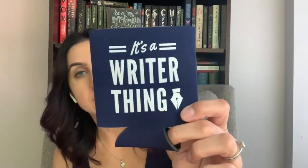The next item is a Koozie. It's a writer thing. That is so cool. It keeps drinks cold when they should be cold, and I will definitely be using that because it has been so hot lately and I'm dying to keep my drinks cold.